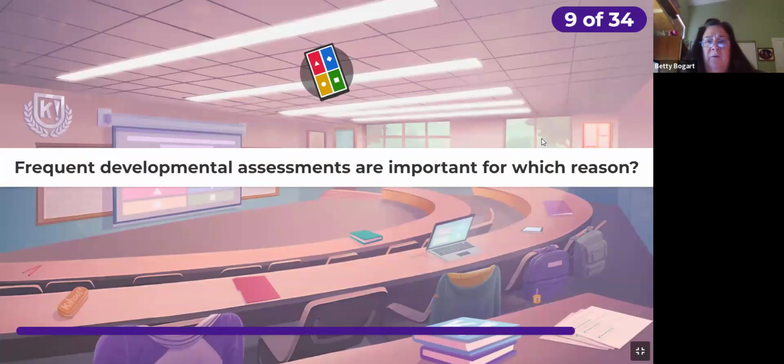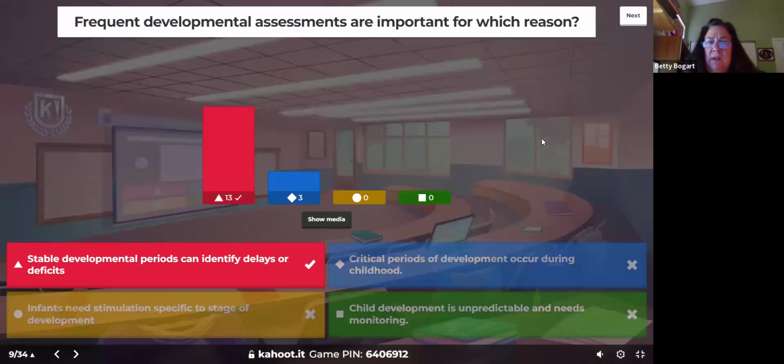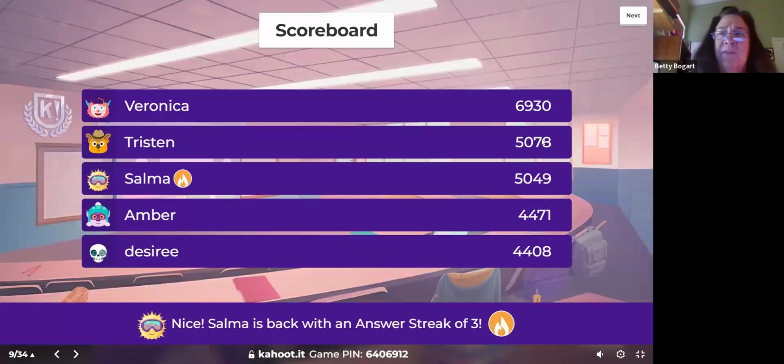Frequent developmental assessments are important for which reason? If we know what's going on with a child and we can see that they're rolling over when they should, sitting up when they should, we know they're on the normal track. But if we see a child at 7 months old who still cannot hold their head up, which should be done by 3 months, we know that we need to institute an early intervention, which is physical, speech, or occupational therapy, or all of the above. Okay, so as soon as we can get early intervention, the quicker they'll catch up. And as I said, that's the beautiful thing about kids. They catch up really quick. So we got to get that intervention in quick.